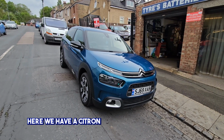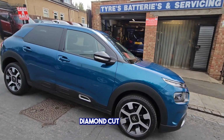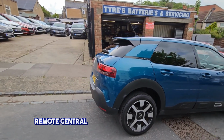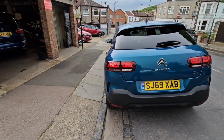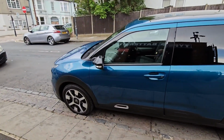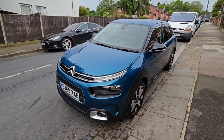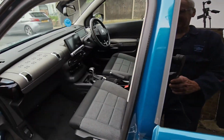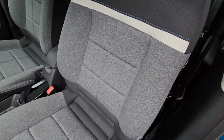Here we have a Citroen C4 Cactus, 69 reg, one owner, diamond cut alloys, privacy glass, remote central locking, rear parking sensors, power steering, side airbags.